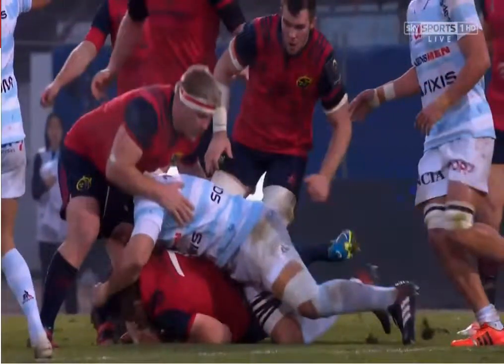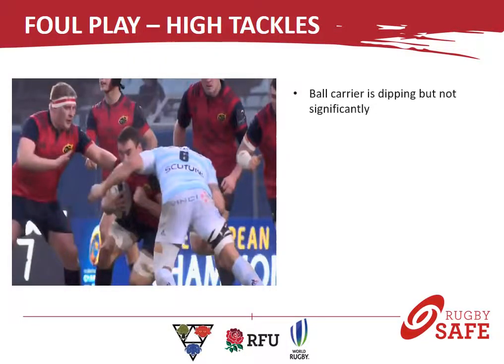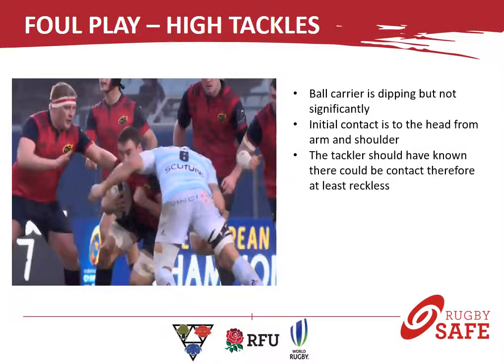So the referee there said shoulder first, then up, but if you have a look there at where the contact was, it was actually higher than the shoulder, but the referee probably wouldn't have been able to see that initially from the viewpoint. So the ball carrier is dipping, but not significantly. Although the referee said that the initial contact is from the shoulder and up, you can see there on that still that it actually makes contact with the head directly. The tackler should have known that there would be contact, therefore it is at least reckless.